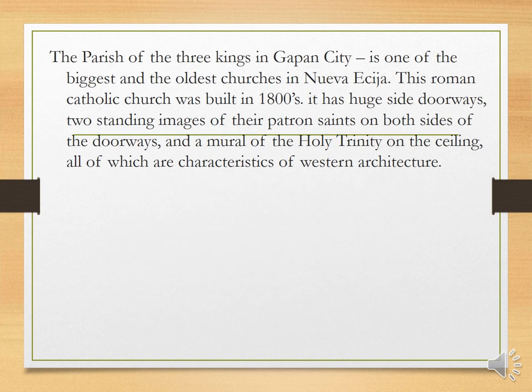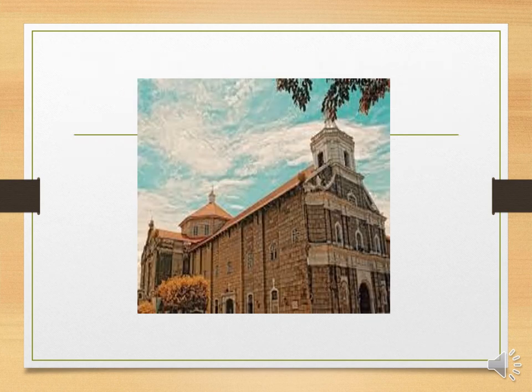Next is the Parish of the Three Kings in Gapan City. It's one of the biggest and the oldest churches in Nueva Ecija. This Roman Catholic church was built in the 1800s. It has huge side doorways, two standing images of their patron saints on both sides of the doorways, and a mural of the Holy Trinity on the ceiling, all of which are characteristics of Western architecture. So this is their church.